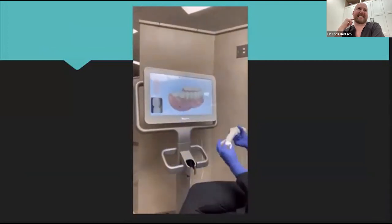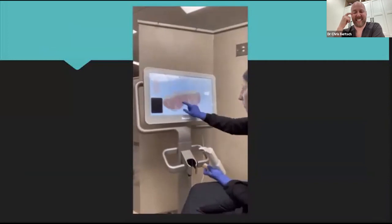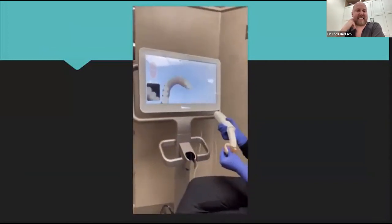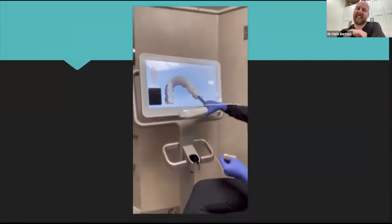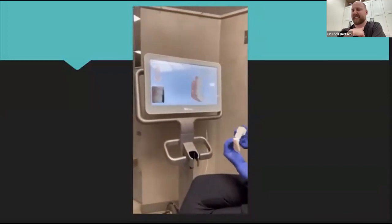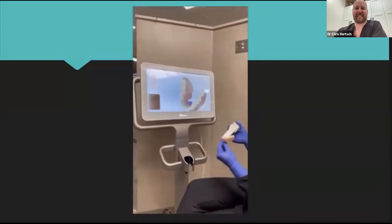In this case, it was an implant supported denture, and I have this case later on that I can show you too. But yeah, scanning in that continuous motion. This video is sped up, but I think we're down to like 2 or 3 minutes to scan a denture now. So it's our great achievement.